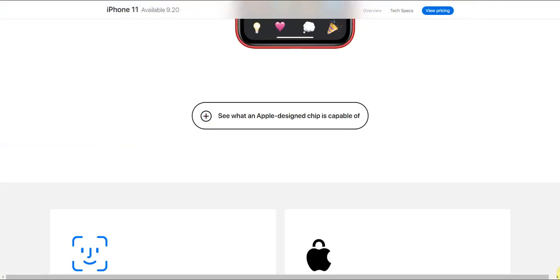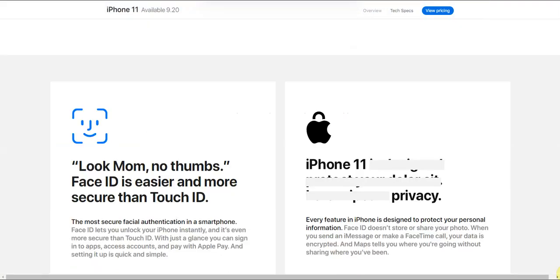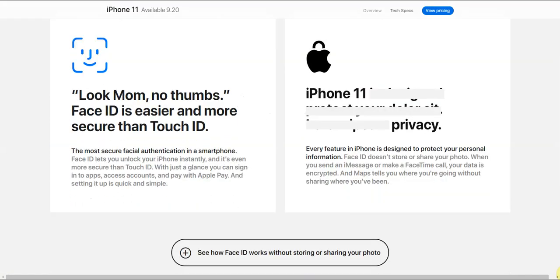You guys have Touch ID, though it's Face ID now. Advanced face authentication. Face ID lets you unlock your iPhone, log into apps, and is more secure than Touch ID. With just a glance, you can sign into apps, access accounts, and pay with Apple Pay, and setting up is quick and simple. And iPhone 11 offers more privacy.